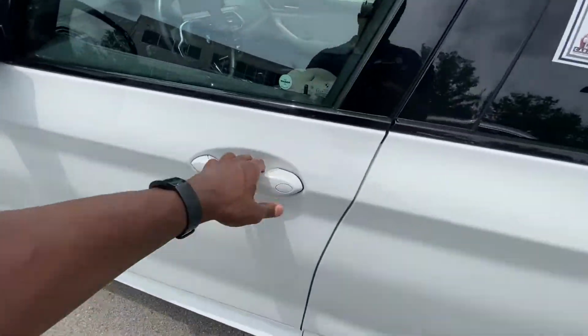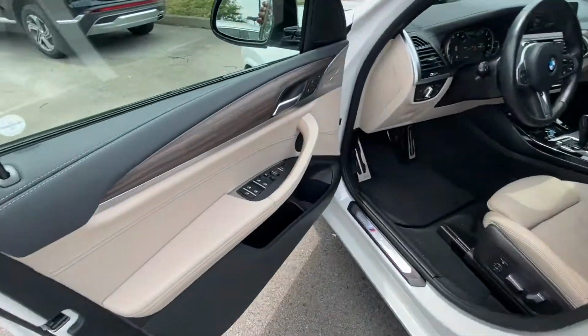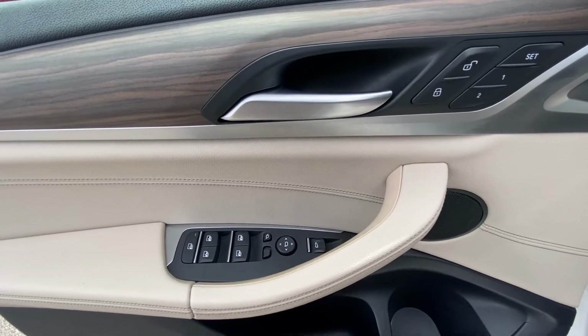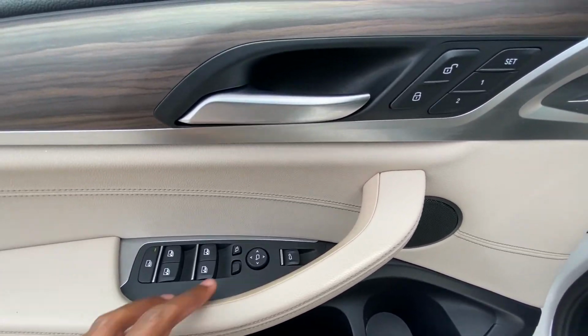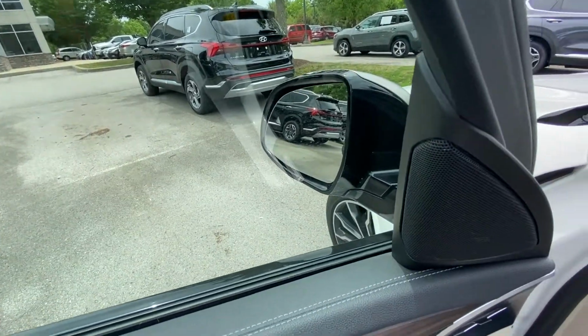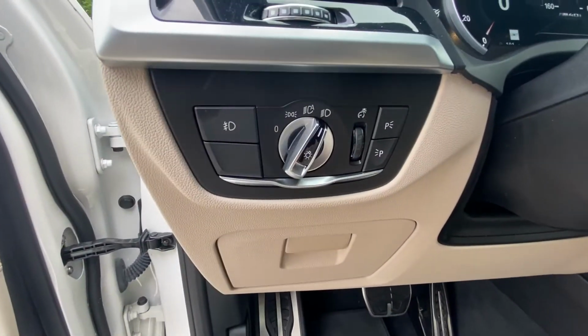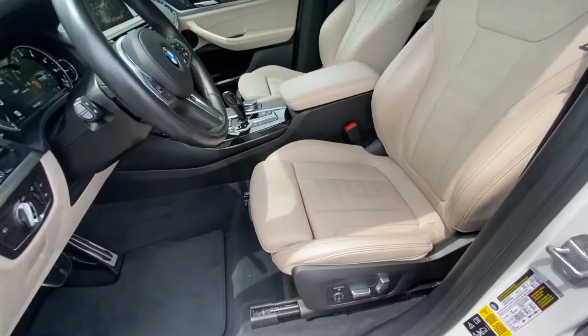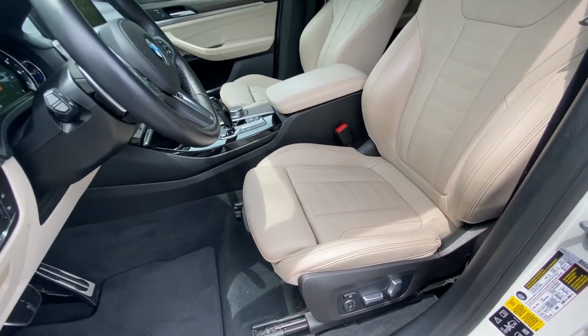You get passive keyless entry on the front 2 doors. And here are the controls for the power door locks, windows, and mirrors. And the mirrors also have blind spot monitors and also power fold. And there we have a power driver seat with power lumbar support.